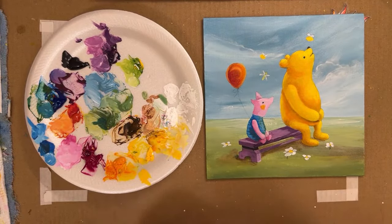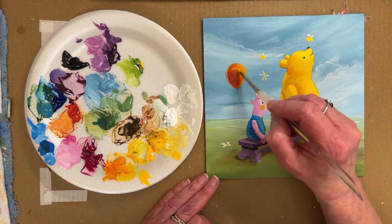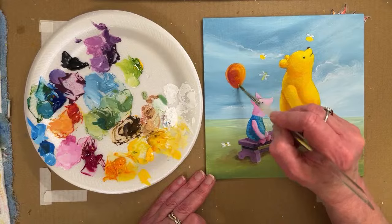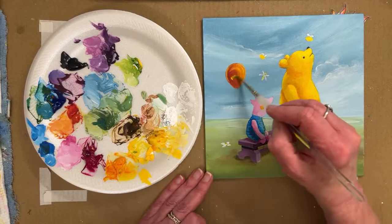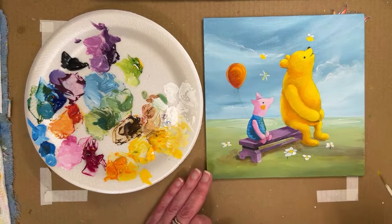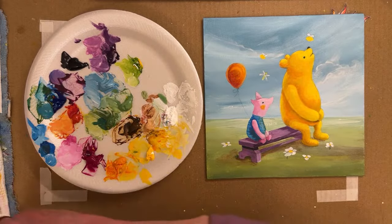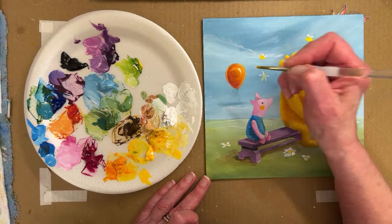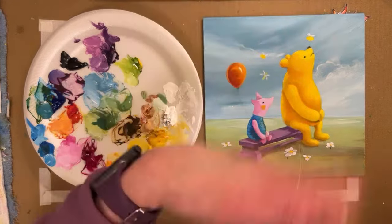I think I might be dry enough for Posca pens, except I really want to grab some yellow or something. I don't know if it's going to make any difference. Yeah, let's go over the whole balloon, or most of it. Trying to make it glow. Sometimes I can make it glow and sometimes I can't. All right, I'm going to grab a little white. Okay. What can I outline that's dry enough?